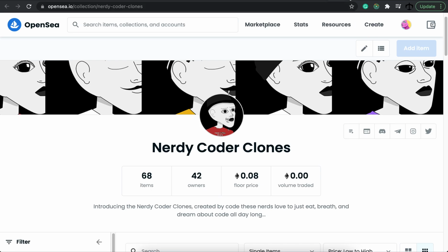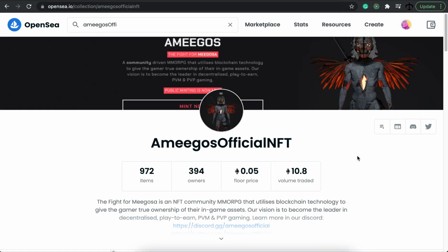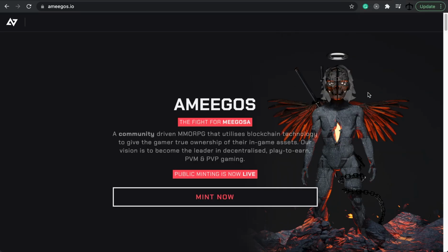But if we look at a collection such as the Amigos, now I'm going to simply quickly go to the Amigos website. This is the amigos.io, and when I look through this website, I can immediately see the immersion. Why? It just looks cool. Immediately, when you land on this page, you can see that something is happening. You see this cool character called an amigo standing behind this text. Not only does this character look fantastic, but you already off the bat start reading about a game that these people are busy creating. The Amigos team is busy creating a game that you can actually use these NFTs in.